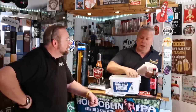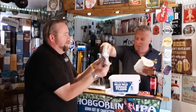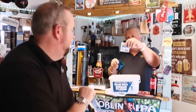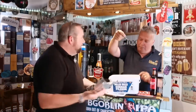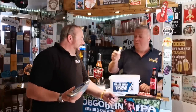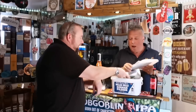And also in this kit, you get two big bags of malt extract. That's these babies here, look. Big bag of malt extract. Same sort of thing. You get a bag of yeast. You get a bag of pure brew. And you even get some finings. So basically, everything in this tub you could possibly need, apart from the equipment, to make your beer. Good kits, really.